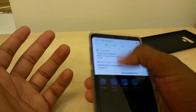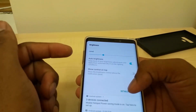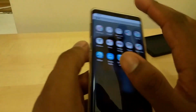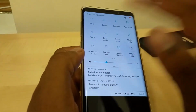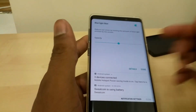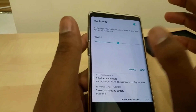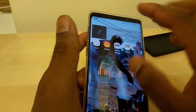So if you scroll down and click this, you can see auto brightness, show control, details. You can go pretty deep right into your notification as well, which is really nice. And I also noticed something else. So for example, see blue light filter, let's turn it on. This is basically for nighttime, which is good for your eyes and your brain's internal clock, which you can look up on Google anyway. I'm going to turn it off for now because I really like the screen and I don't want to ruin it.